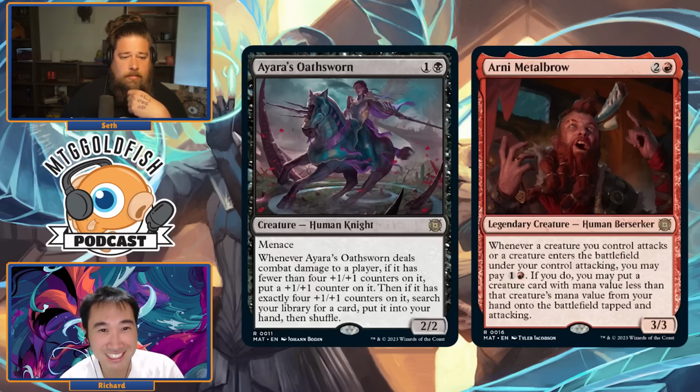And then all the legendaries are like whatever. Legendaries are a tough sell in Standard for me, especially since we have so many. Yeah. But I think that black creature is going to be really strong.